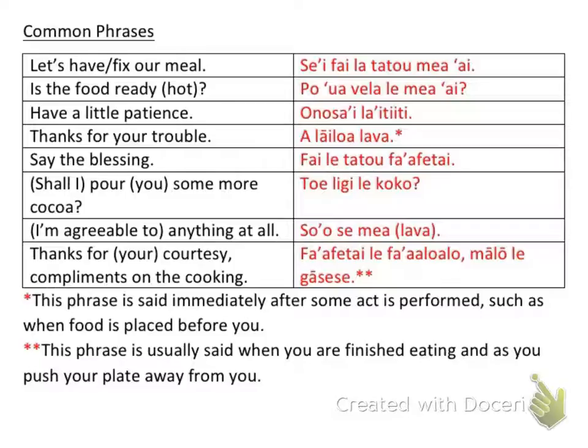So se'i whai la tātou mea ai. Okay, so se'i whai la tātou mea ai. So se'i is kind of like let's, whai is have or fix, and then the la tātou right here is are, and the mea ai is the food.